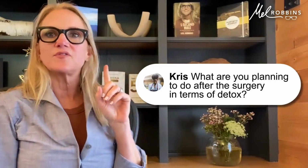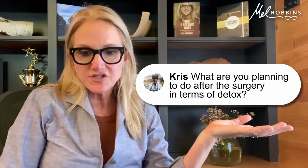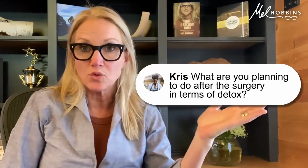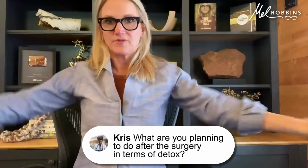What are you planning to do after the surgery in terms of detox? Well, great question. I'm getting this question a lot. I don't have a clue. All I know is that there's such extensive muscle repair that apparently I come out of the surgery and I'm not allowed to raise my hands or lift anything for a month. And so I've apparently got to tie my arms to my side with like a bathrobe strap or a scarf. And I'm going to walk around like a T-Rex, because you don't realize, I guess, how often we go, oop, with our hair, and it'd be like, ah! So you tie your arms like this.